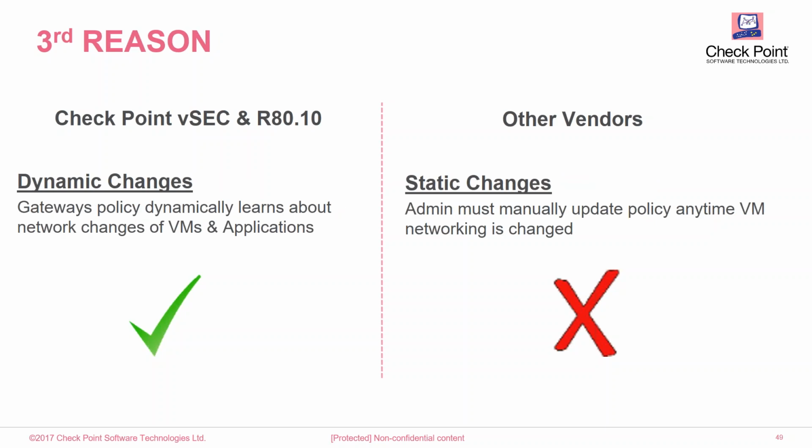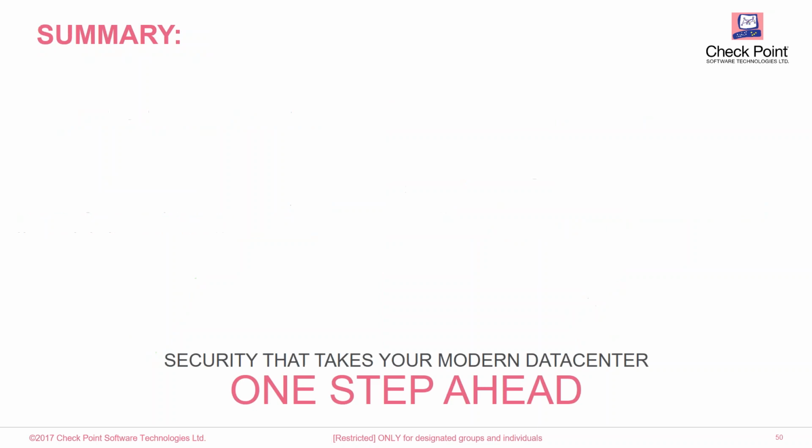And then dynamic changes. So again, having the vSEC controller, having the ability to learn as things change within the environment, is key. And within 30 seconds, we can pick up these changes and publish them on the vSEC gateways, but also update them on the physical gateways as well. So we can be very dynamic in how we work, and using the API, we can dynamically change things in response to events and things like that. So it makes it a lot more flexible.